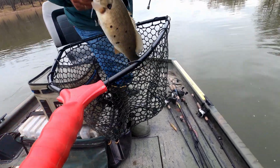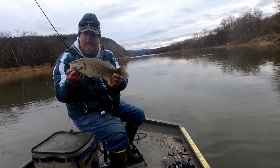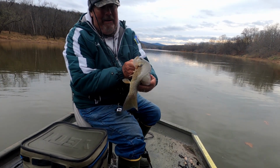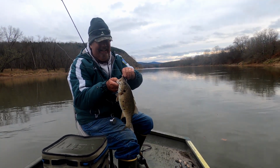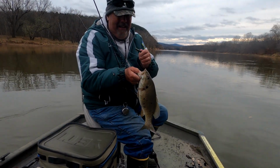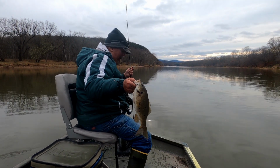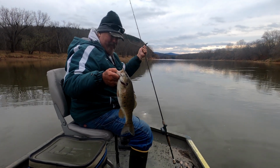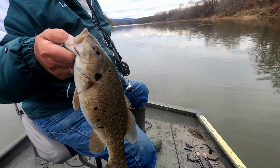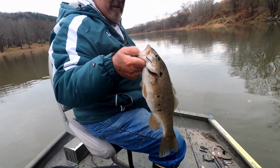I'll say your rods have definitely been doing the job. Very nice. Kind of a pretty fish with the dots on him. You were saying before that, with that hyperpigmentation, what was that, the hypermelanoma? Yep, hyperpigmented melanoma. Happens a lot in cold water. Interesting.